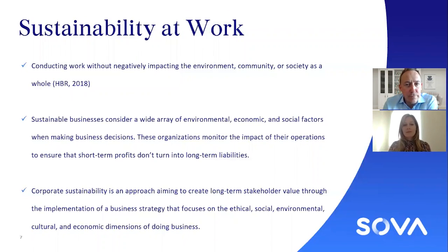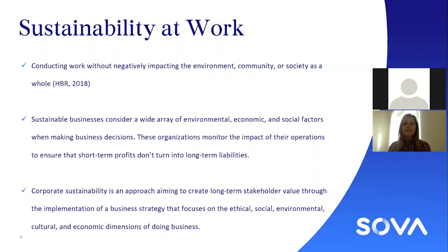If we look at what it is at work, there are some different definitions. Harvard Business Review said back in 2018, it's conducting work without negatively impacting the environment, community or society as a whole. I think this is quite a good definition in the assessment space, because we want to ensure that assessments are sustainable, that they don't have negative impact, and that they're also environmentally friendly. We can think about paper, for example, printing or ink and things like that. We'll come into that in more detail, but that's one definition.